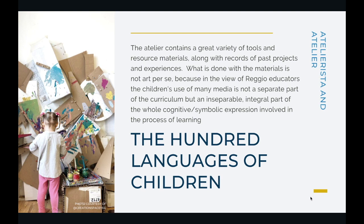So the other thing I wanted to talk about, because I think this is also really important too, is the 100 languages of children. So again, this information here comes from the article that I will post, and the article is the values and principles of the Reggio Emilia approach. And it's written by the educators from Reggio Emilia. So yeah, this is what it says here.